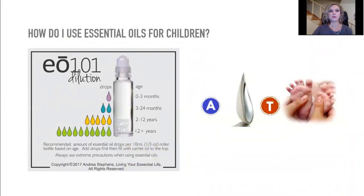And then I want to jump in about essential oils in children, because I know that's what y'all are all here for. How do you use them for children? So aromatically is the first way to use them. Aromatic use is ideal for uplifting emotions, also respiratory support, and boosting the immune system.